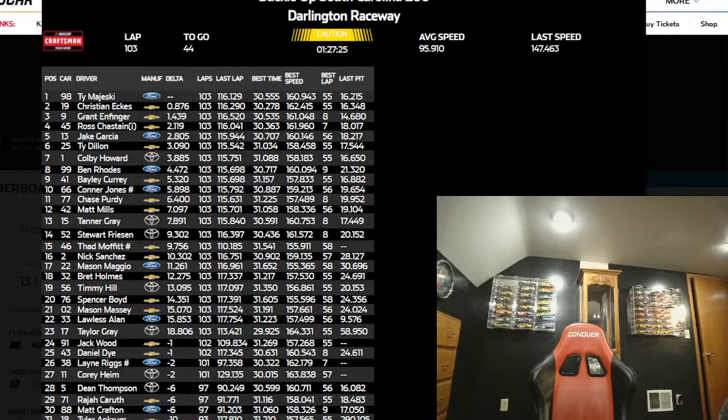And then, wow, the big one at Darlington just after the restart. Dean Thompson gets into Corey Heim, who's been the fastest truck here tonight. Now he has severe damage. They will continue to soldier on, but certainly out of contention. Many trucks had nowhere to go in that incident. There was a lot of great driving. Well, Raja Karuth, what a night for him. Started in the very back, worked his way up to second, was caught up there in the wreck, Jamie.